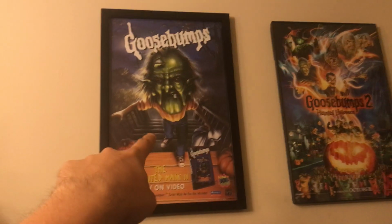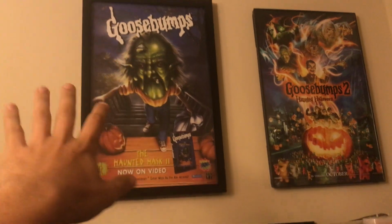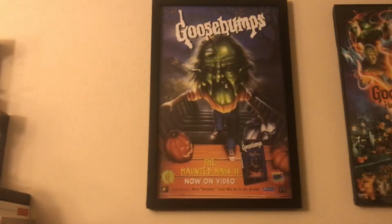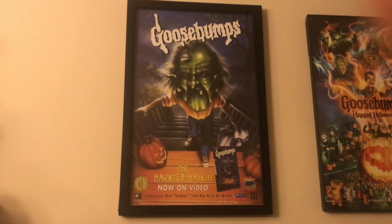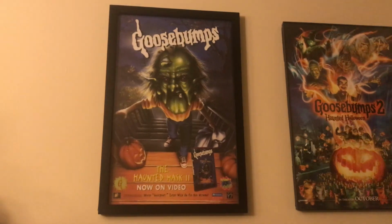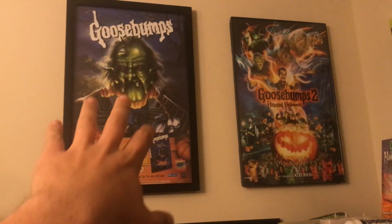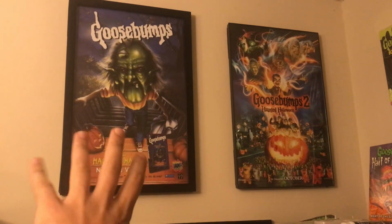So let's start off up here. These are 2 acquisitions I have not shown at all. So we have right here the Haunted Mask, now on video. This is, I think, an 11x17 reproduction. I got it for like $10. And I really wanted this for my wall because Haunted Mask 2 is my favorite episode and quite arguably one of my favorite Goosebumps stories ever made. So I wanted that on my wall to just look at and kind of geek out on.